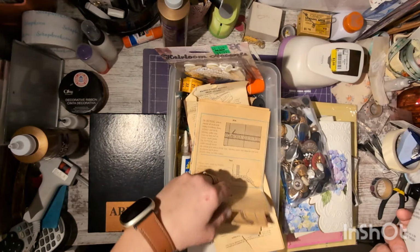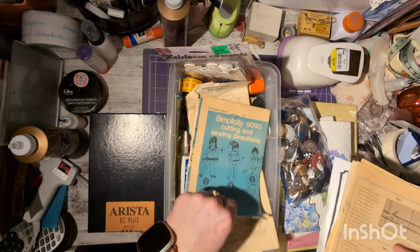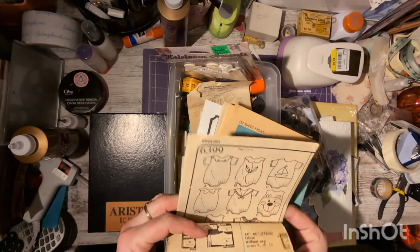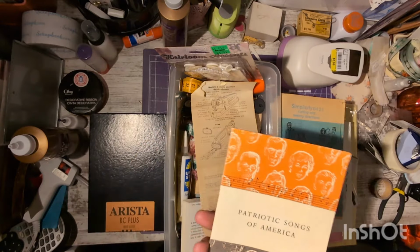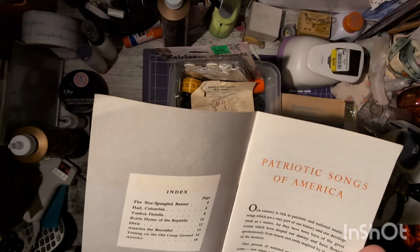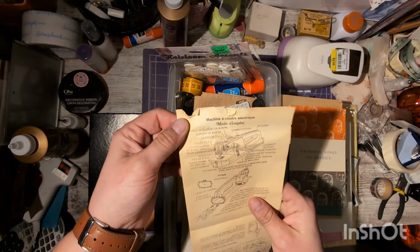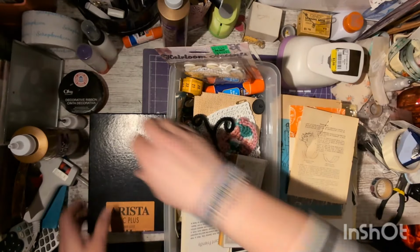So, but yeah, I only get the ones I kind of really like, especially little kids, which a lot of other crafters say that the little kids ones aren't as popular as adults, but I think the little kids are way more cuter. So this was just a little book, Music 1956, that I found. These are directions for this handheld sewing machine.